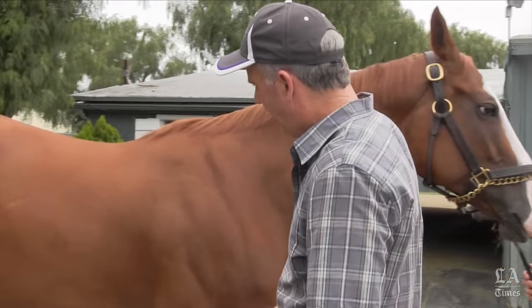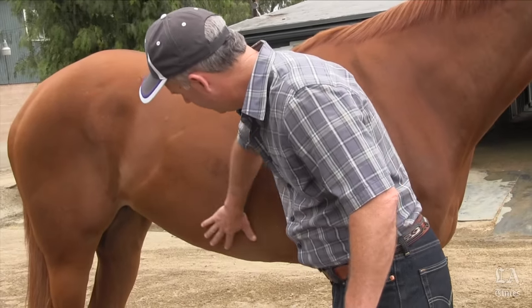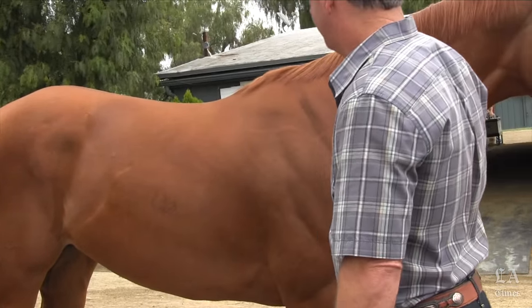A human being breathes 10,000 liters of air in a day. They will do that in a 2-mile race. And that's one of the reasons that having a good lung on a horse, having plenty of room in here, is very important. You want this to make a nice triangle as best you can.